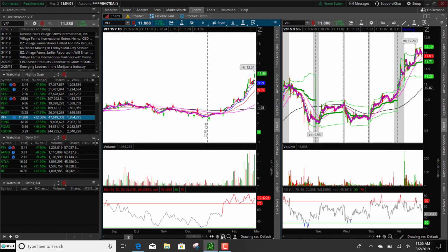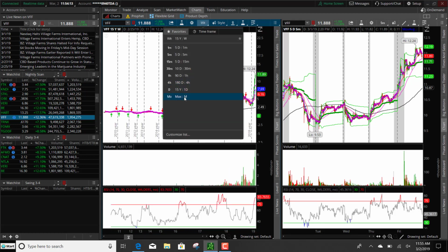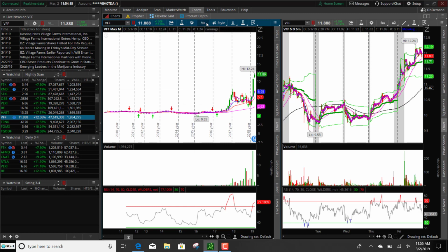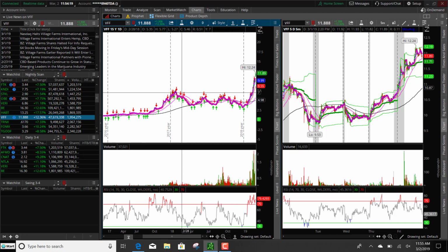VFF, not going to put that on just because it's oversold, trading at its highs. There's nowhere to go with support and resistance. Yeah, it's at all-time highs. So I would not put that on right now just because you don't have a gauge of how far it could go. So that could be something that if it pops up on a scanner that you trade.